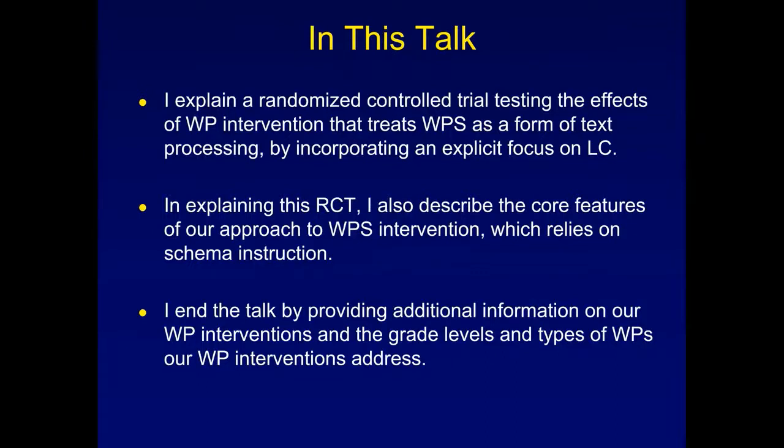In explaining this randomized controlled trial, I'm going to describe the core features of our approach to word problem solving intervention, which relies on schema instruction. And at the end of the talk, after I finish describing the randomized controlled trial, I'll provide you with additional information on our word problem interventions and the grade levels and types of word problems that our word problem interventions address.